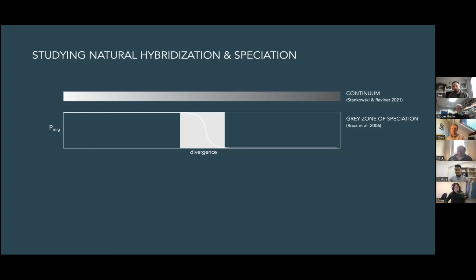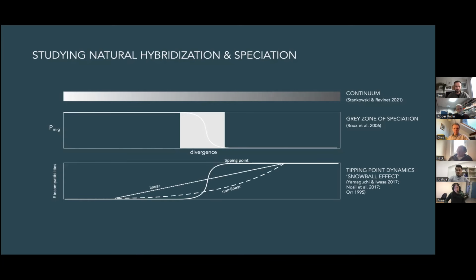So underlying this grey zone of speciation is the idea that you have this rapid transition, where they have a high probability of migration at early stages to the middle, and a very rapid tipping point towards really low probabilities of migration. What's underlying this may be an accumulation of incompatibilities. It's the idea of tipping point dynamics, where you might have an accumulation of different incompatibilities in the genome that could also occur with similar tipping point dynamics. But this byproduct of lower probability of migration could still be a byproduct of a linear accumulation of incompatibilities or nonlinear accumulation.